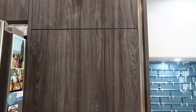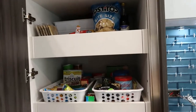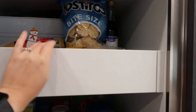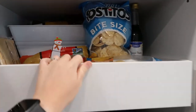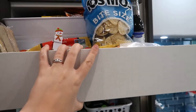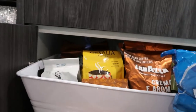Okay, so we're gonna start with the main pantry, of course. When you open it up, by the way, I may have changed some things. I don't remember if I showed you guys or not. In the top shelf, before, I did have all the condiments here, but I feel like it just wasn't practical because if you wanted to get the coffee, it would be really hard. And it was just a super heavy drawer too, and I didn't want it to collapse. So we have the coffee bin back there with all the coffees.